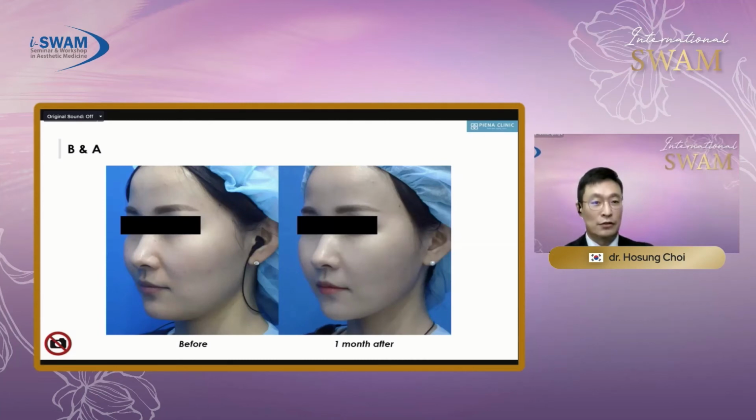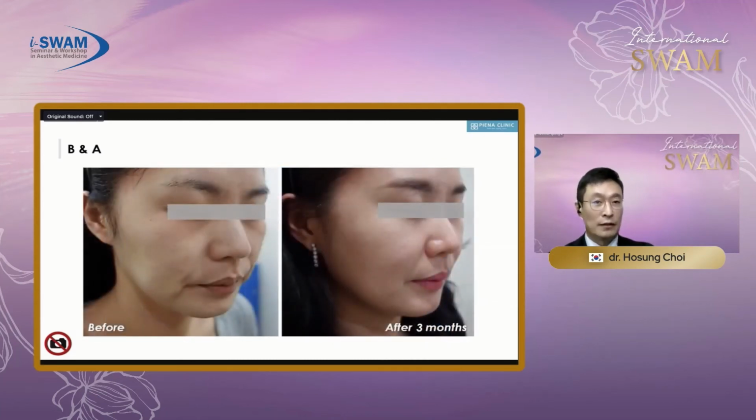Of course, she is another patient. Okay, this is another case. After 3 months, her jaw fat protrusion looks much improved, and her jawline is showing much more defined.